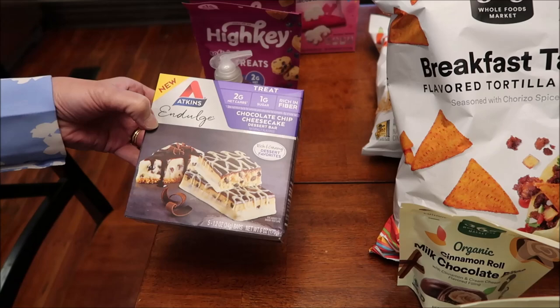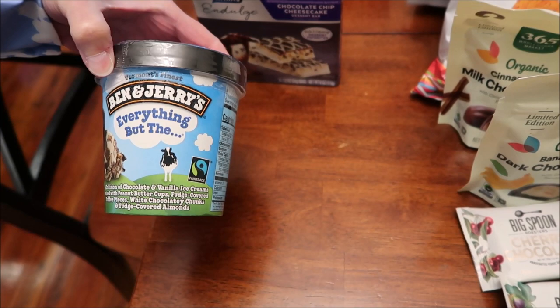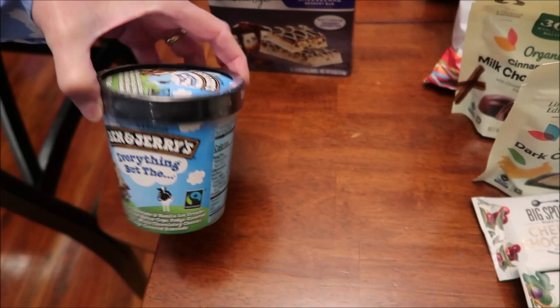This is the chocolate chip cheesecake. And then Hope told me about this Ben and Jerry's Everything But The. It has been out for years and years. I don't think we have a review of it on the channel. I cannot find a review of this, so we're going to review it.